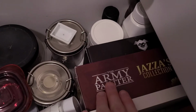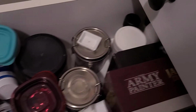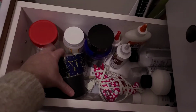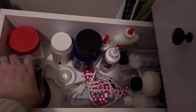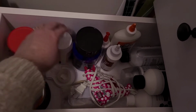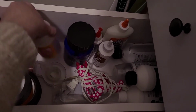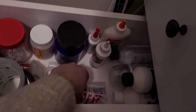And then last year I bought Jazz's box that he put out, so these are some paints from that and some miniatures. And then down here in this bottom drawer is where I keep things like tape. I have some letters from my little inspiration board down here, some Mod Podge, my glue gun, some different types of glue and adhesives. And then I also keep my big thing of paint down here, so both the paint and then the gesso.